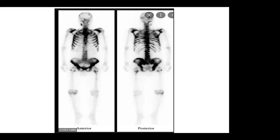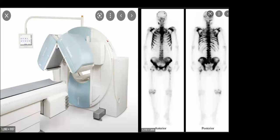So far, so good. That's how we do a physiological imaging. Now, another important tool for us is our imaging machine. For us, we use a machine that we call a gamma camera. The current machine that we have at our department is a dual head gamma camera, whereby when we image a patient, we get a 2D view.